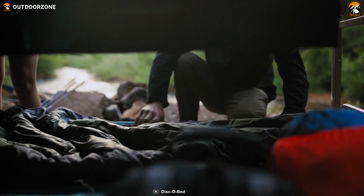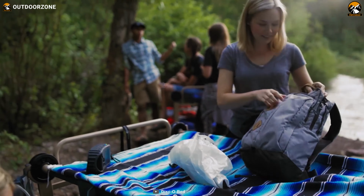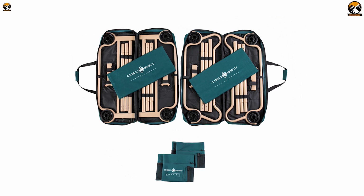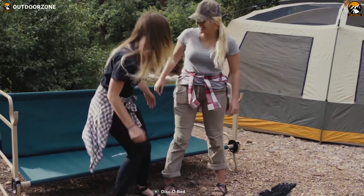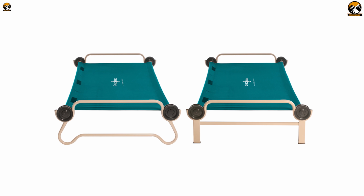Featuring a modular and space-saving design, offering bench and bunk facilities and accommodating more than one camper, this Discobed XL serves the same performance as a home bed but outdoors. This one is, in a sense, a package of two single camping cots. They offer you the freedom of views, which means you can set them as bench, you can bunk them for two-person use, and you can use them separately.